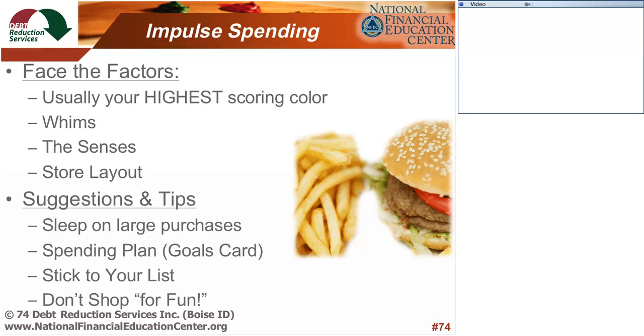Make sure you're sleeping on large purchases. If it's anything over $50, you might really want to sleep on it. You don't want to regret that. Make sure you keep on your spending plan. That's the best way to combat the impulse purchase. When you know you've got some goals and this doesn't follow up with my goals, I can't buy it. This is when we say, I live by a budget, and it sticks in your head. Stick to your list. And the last thing, don't shop for fun.